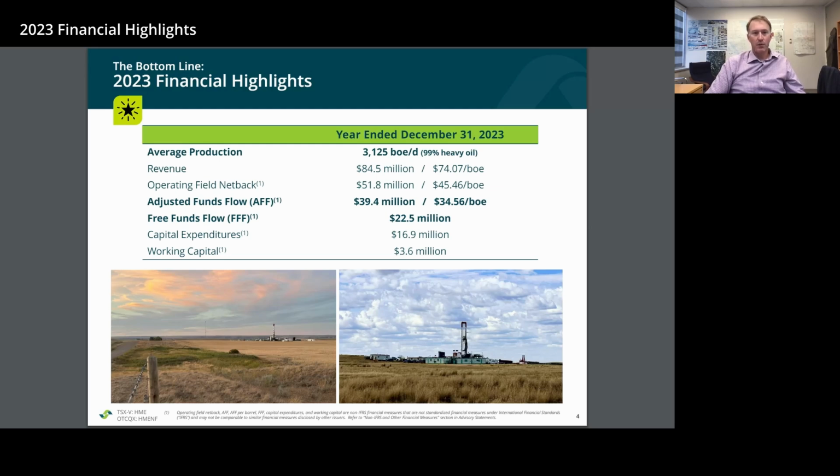So another great year for Hemisphere. We spent about $17 million in the field last year, drilling wells, building facilities, buying land and seismic. So that leaves over $22 million in free cash flow last year. So that's what we were able to pay our dividend with. We were able to buy back some stock last year, and we even paid a special dividend in the fourth quarter last year to reward our shareholders and thank them for sticking out the long downturns we've been through over the last number of years. But it's a good time for the industry right now.